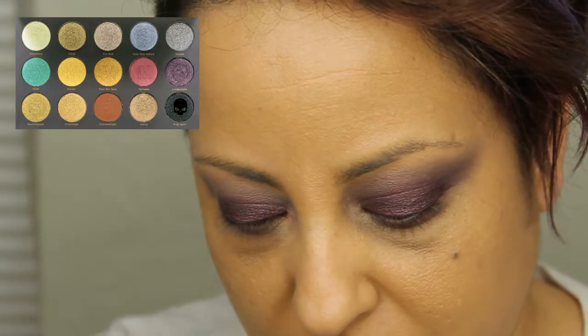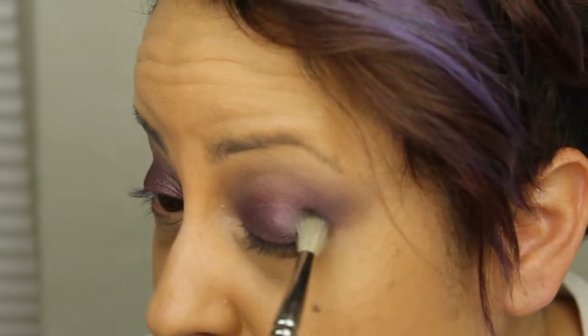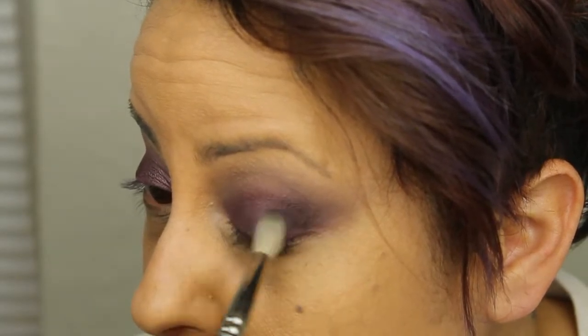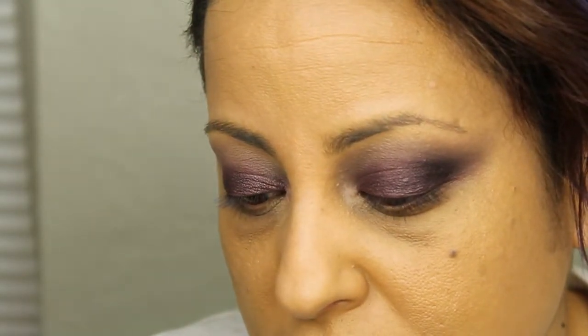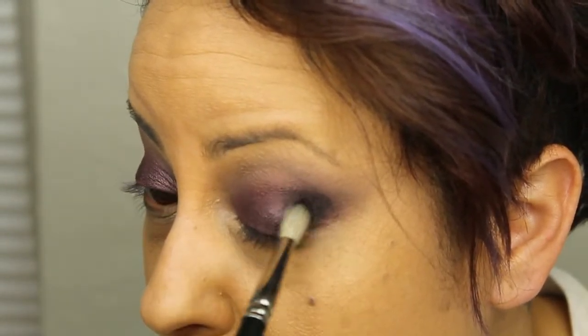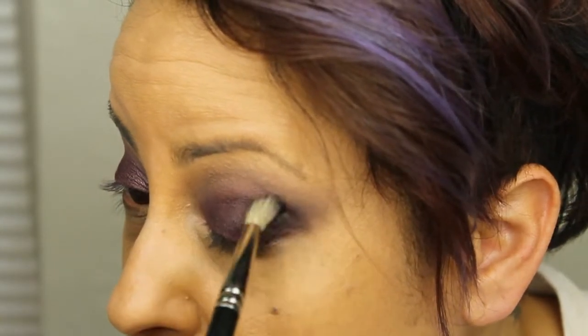Next, we're going to deepen up the outer corner of the eye. So we're going to take the black color, which is Club Knock, however you say it. And we are going to take a tiny, denser crease brush. This is a MAC brush. I think it's a 217, 219, one of those. And we're going to deepen up this outer corner.